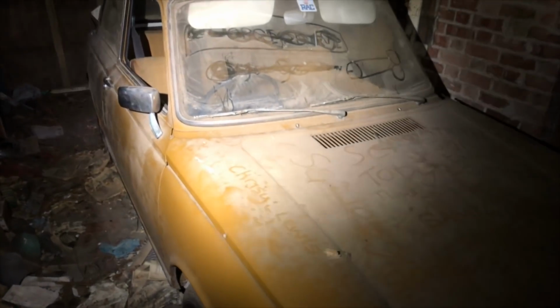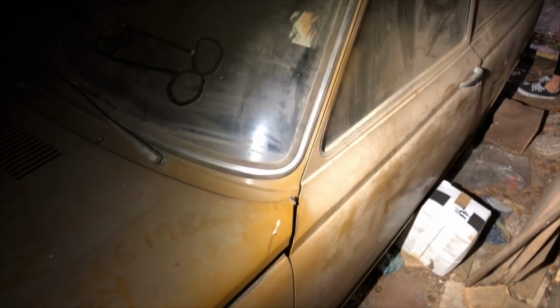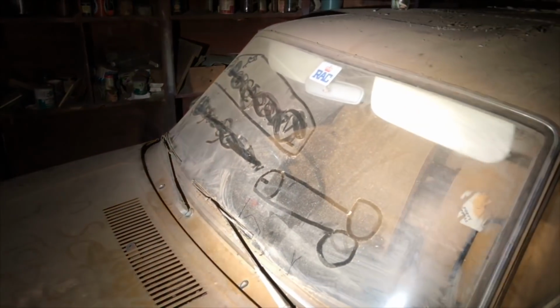I mean, if anyone's looking for a DAF 44, then this one here is probably the best one you're going to find. It's covered in dust, but to be fair, I can't see any rust on it at all, anywhere. Blimey. I've never even seen one of these cars before. Oh, that one's locked, that's a shame.